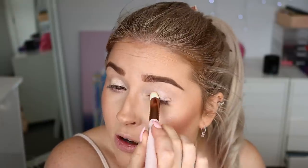Maybe if I use a smaller amount at once, it'll be a bit easier. No, it's still quite hard to blend. I don't know why. The product itself is very brightening, which I like, it's a really bright color. It's definitely gone quite chunky and funny on my eyelids, which I'm not a huge fan of.